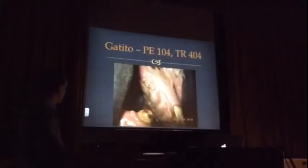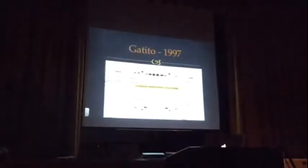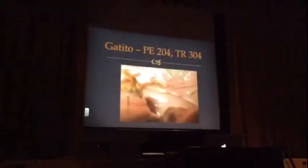And if you go further, this is a canine that has been filed so much that the pulp is exposed, and if you touch it, it bleeds. It's just chronically infected and painful. And once again, just filed right down to the gingiva with these big holes in the center of the teeth.